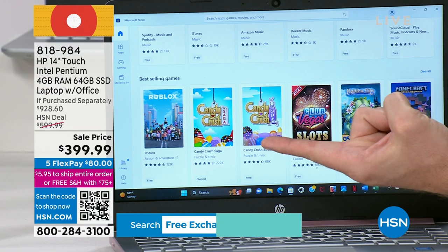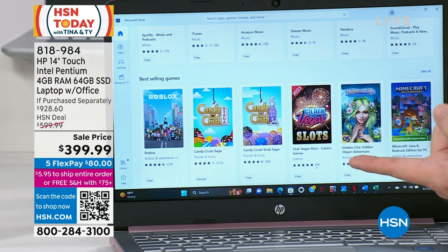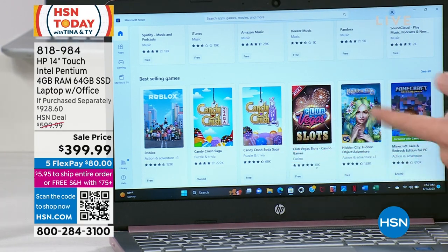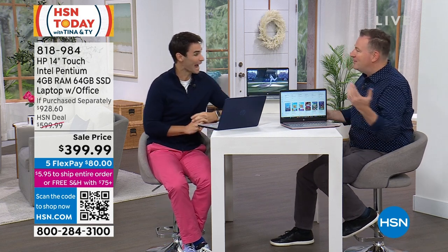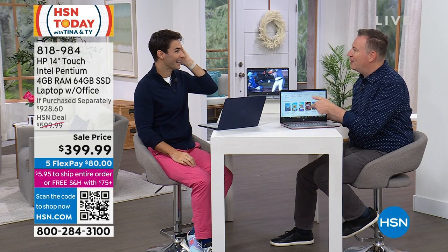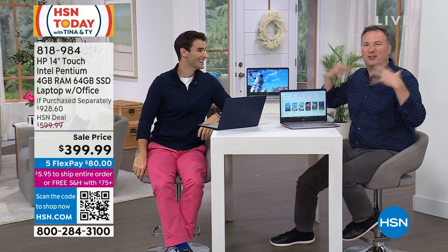I mean, you ever try playing Candy Crush on a 14-inch screen? So much better than doing it on your phone. And by the way, my mom is up to, like, I don't know, level 2000 or whatever. Wow. She plays it on her phone and she plays it on her computer and they match up, so you don't have to start again.